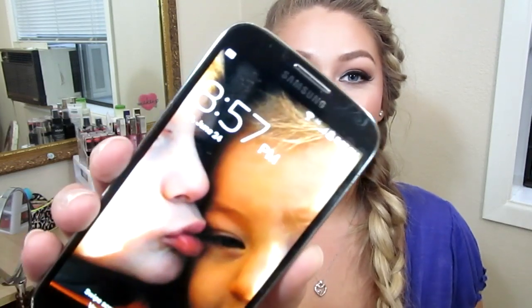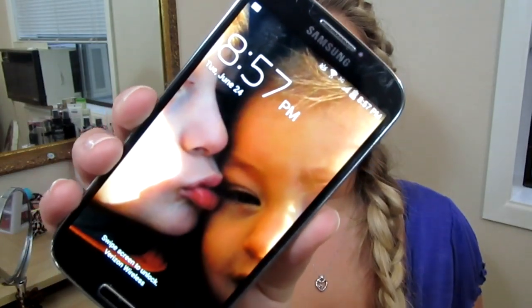Hey guys, so it is now 8:57, so it's been about 3 more hours and about 5 hours total. And as you guys may or may not see, I'm extremely shiny everywhere. So I'm gonna actually touch up again, even though I'd hate to, just in the same spots. Again, using the NYC Smooth Skin Face Powder and using the same brush.